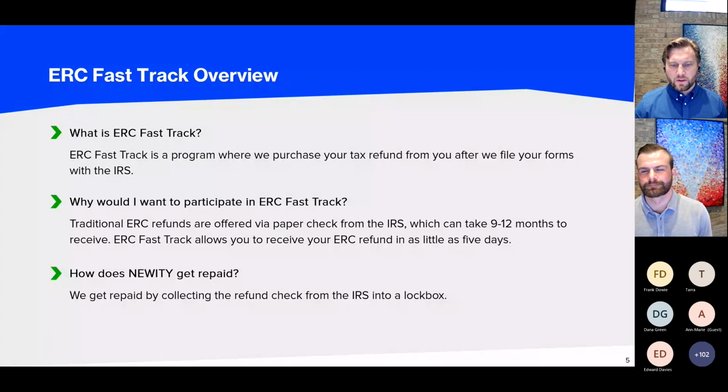Lastly, on the overview, how does NEWITY get repaid? We collect the refund check directly from the IRS into a lockbox, and that repays us. So pretty simple process there.